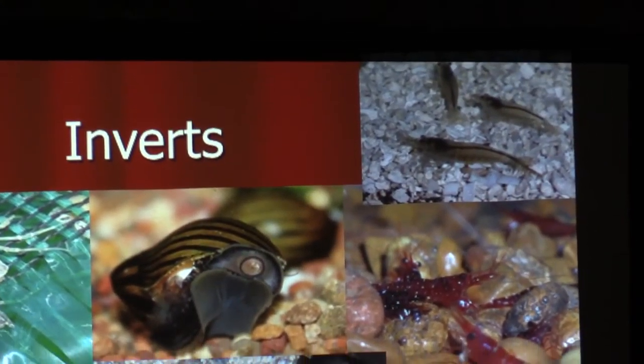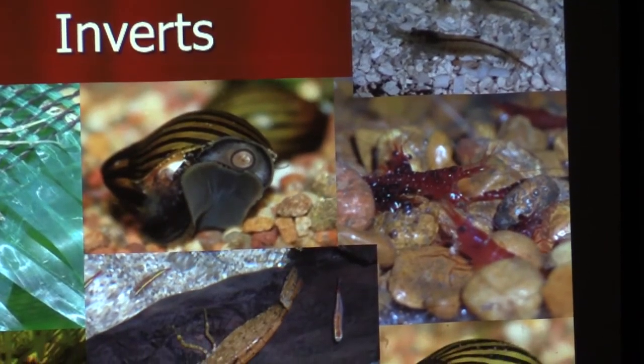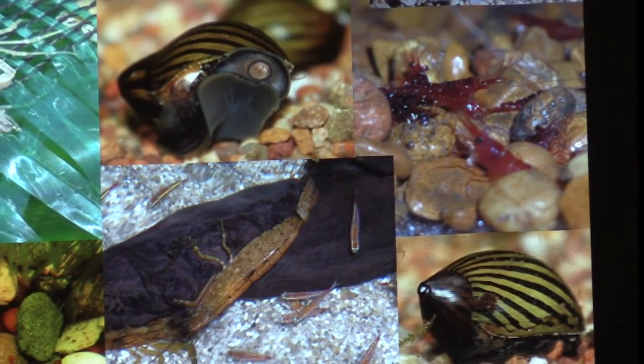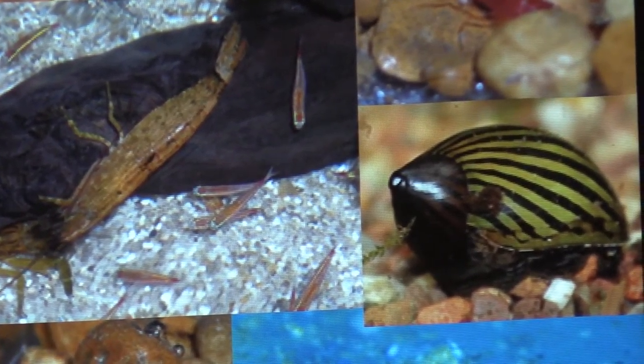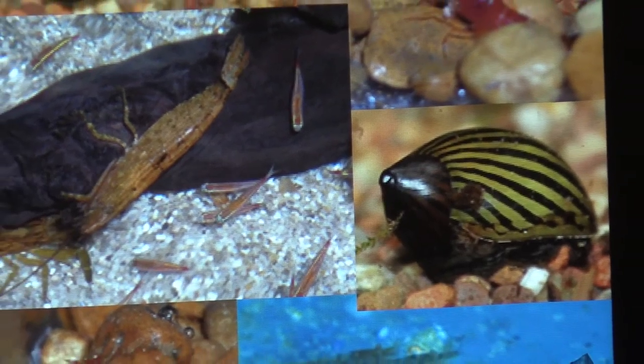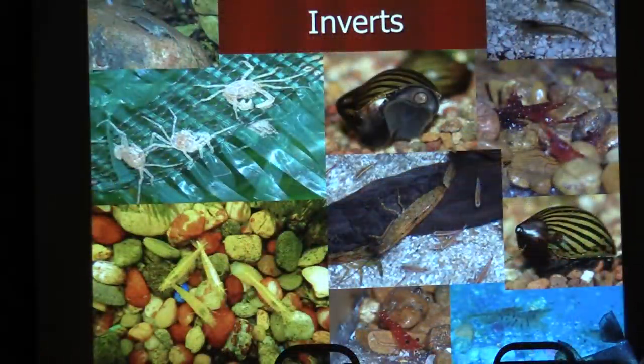Really, that's about when the whole interest in nano tanks started to skyrocket, was when all the different shrimp started coming into the hobby. Again, though, on shrimp, do a little research. Figure out where they're from and what their water conditions and requirements are. Snails, again, tremendous diversity out there.